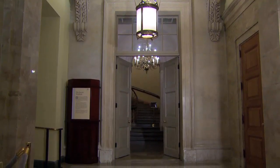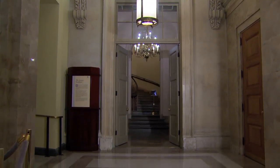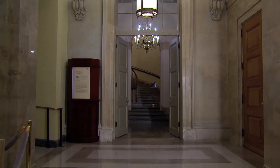We still use these doors. They are, however, today, not exterior doors. They have been since 1960 interior doors. So people using the doors today probably don't realize that they're going through the same doors that British soldiers used in 1814 to come in and begin their destructive mischief at the Capitol.